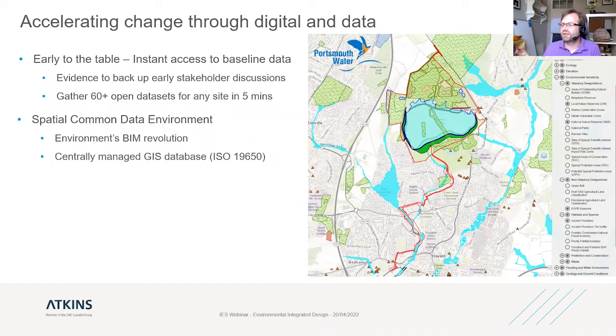An example of this, such as the one on the screen here, is a spatial CDE we set up for the design and the EIA for Havant Thicket Reservoir in Portsmouth Water, where all the information is stored in a single location that all the stakeholders can access. To be a true common data environment, we've gone beyond creating a bucket of unmanaged data to a more managed process, aligned with the BIM standard ISO 19650, where data is managed throughout the project life and grows in maturity. And we also have a very clear audit trail all the way back to the source. So we can exactly see what decisions were made and when.